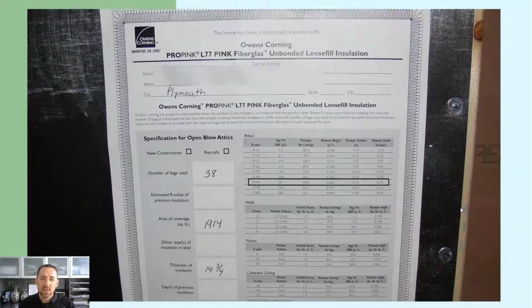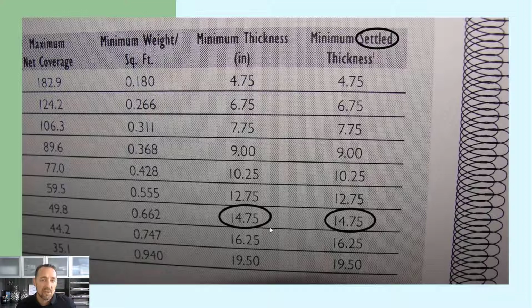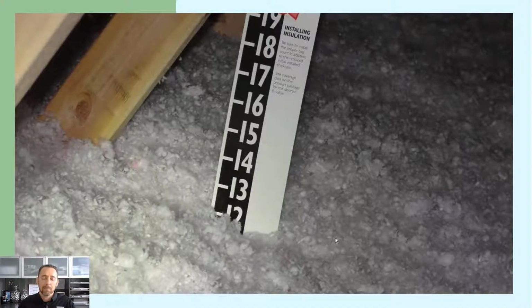Here's a chart. Let's take a closer look at this. In this particular home, the insulation contractor installed 14.75 inches of insulation, or at least they said they did, to achieve the required R value. So there's the minimum thickness. Now sometimes we'll have builders say, well, your home inspector reported insufficient insulation because the insulation settled. It'll settle over time. No, not the current formulations of insulation. You can see there's another chart here, another column that says minimum settled thickness. It's the same. Don't buy that. If you hear that argument, don't buy it.